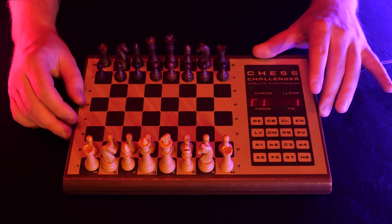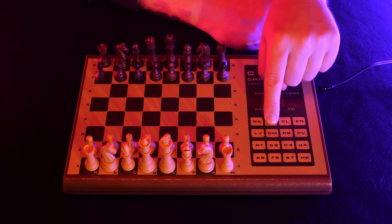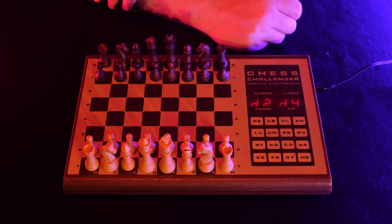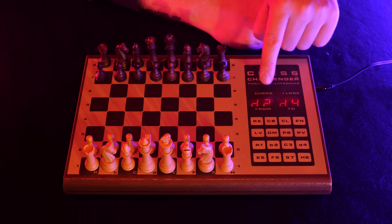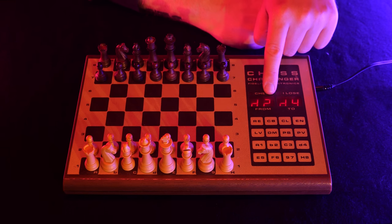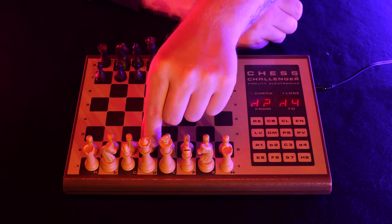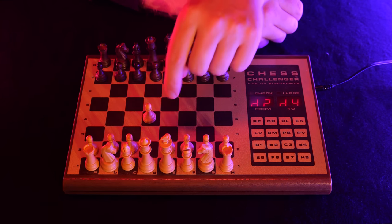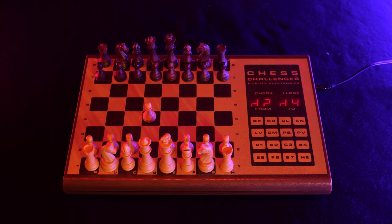And now for the game. I will press this CB button and it will tell me the move it wants to make. So it wants to go from D2 to D4. So that is that move. And I think the machine has excellent taste in openings.